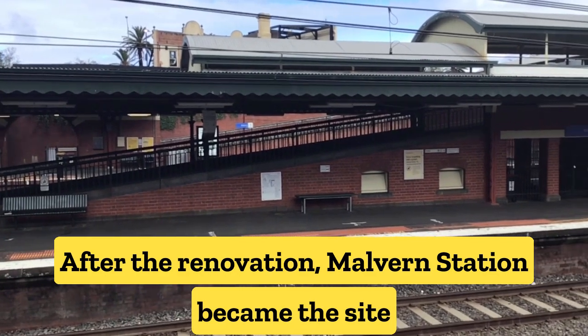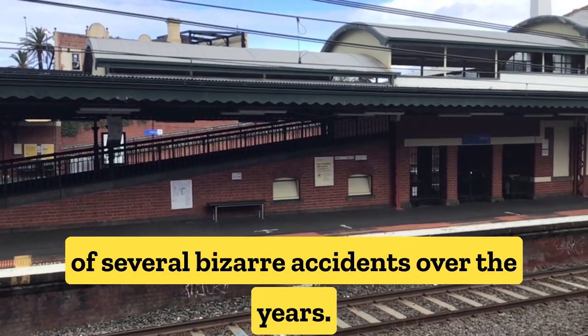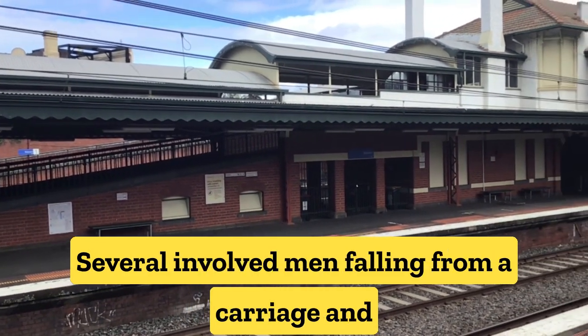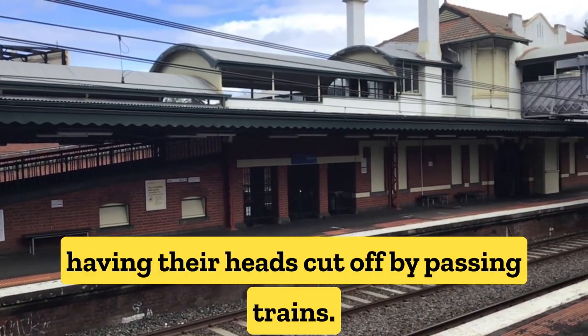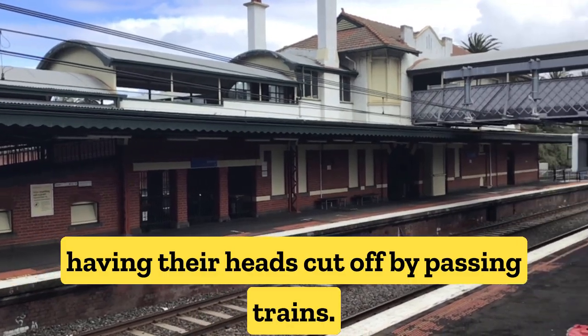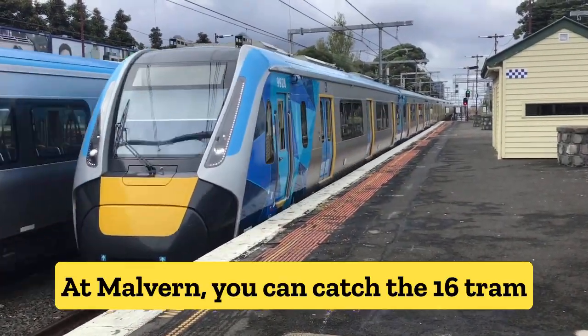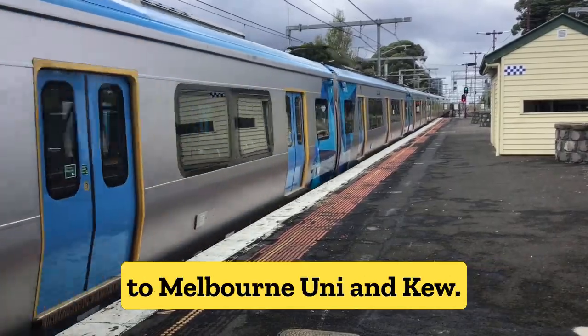After the renovation, Malvern Station became the site of several bizarre accidents over the years. Several involved men falling from a carriage and having their heads cut off by passing trains. Ew. At Malvern, you can catch the 16 train to Melbourne Uni and Kew.